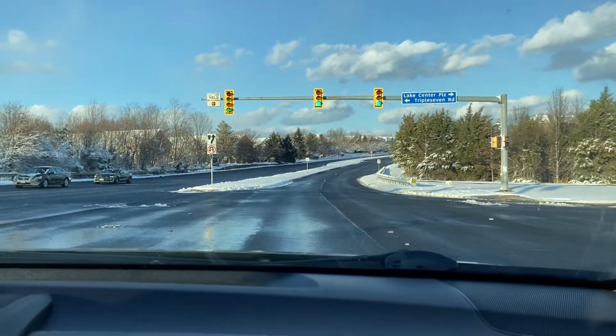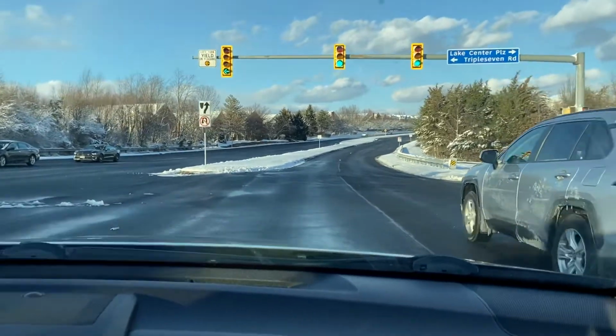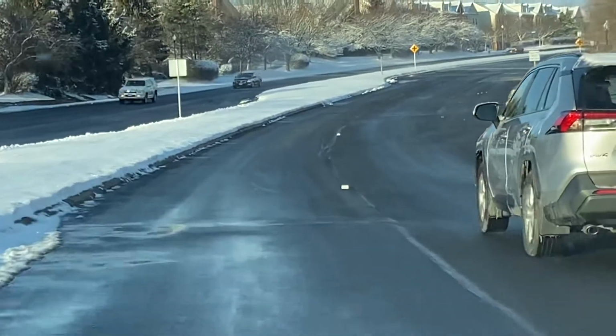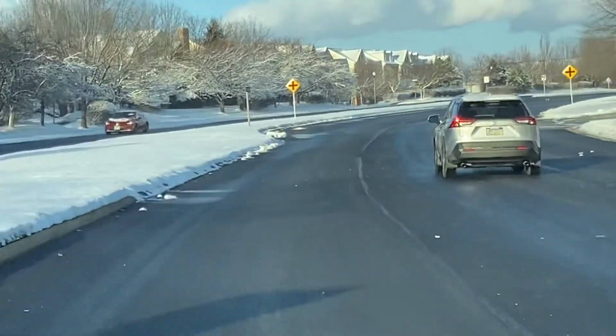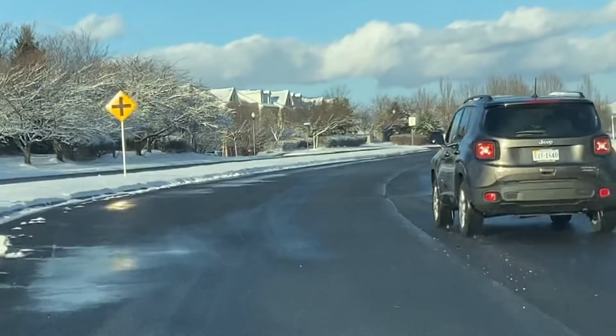Sometimes I get asked, what do you do if there's no lines on the road? Notice this is a newly paved road. It doesn't have lines. So they pave one lane at a time, so you go by the seams. Now notice these little white tags. They're by the seams. Now we're gonna make a left turn.